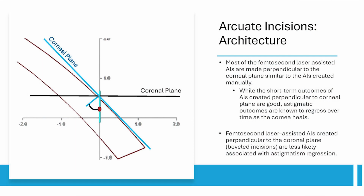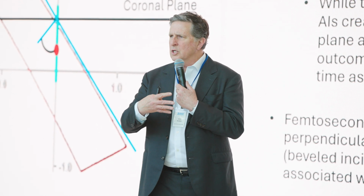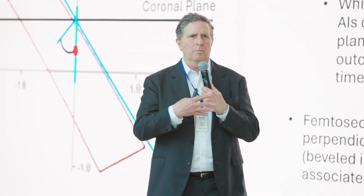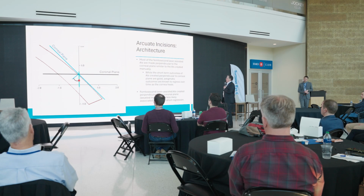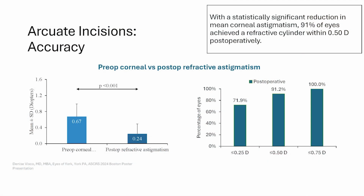There's something else. Traditionally, astigmatic keratectomies have been done perpendicular to the level of the cornea. And there was some thought that, well, that's just kind of how you do it because that's where the foot plates go. Now, with the laser, we can do it on a bevel. And that bevel allows a more controlled change in the shape of the cornea that is more permanent. It doesn't fade away. It stays there. So again, these are the sort of things that we've learned, and quite frankly, the things we couldn't do absent the use of a laser to do that.